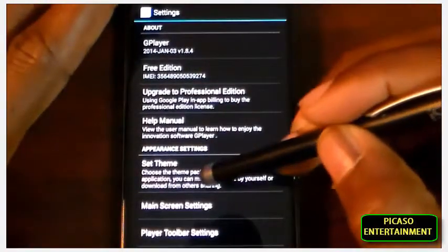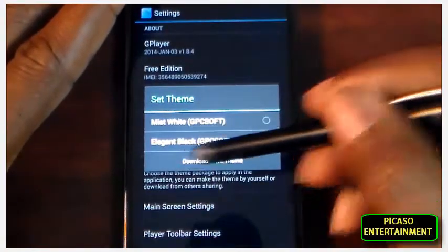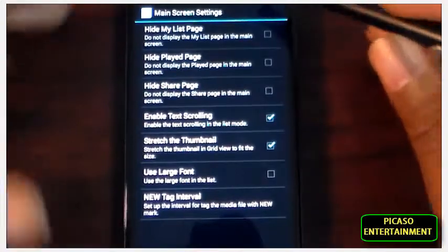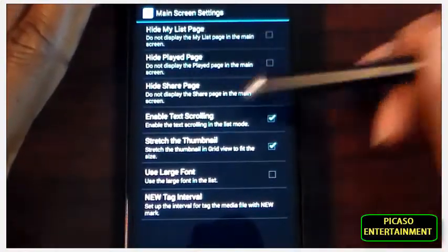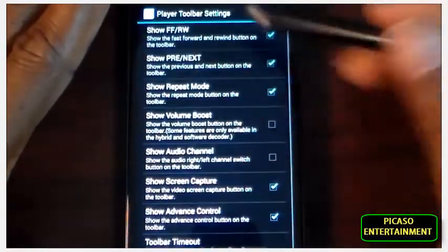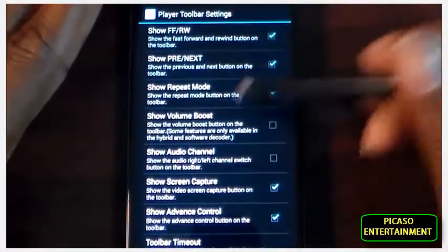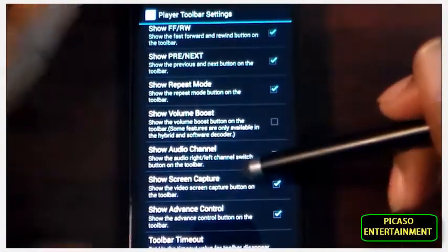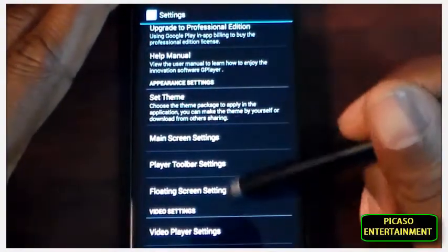In the settings, you have the option to set the theme. You have Mist White, Elegant Black, and you can download some more themes. There are settings for the main screen. I usually just leave it. You can hide the list page and played page, because you have a page for all the videos that were played. The player toolbar settings let you show the fast forward button, previous, next, repeat mode, volume boost, and so forth. There's also screen capture, so you can take a screenshot of the video you're currently watching.